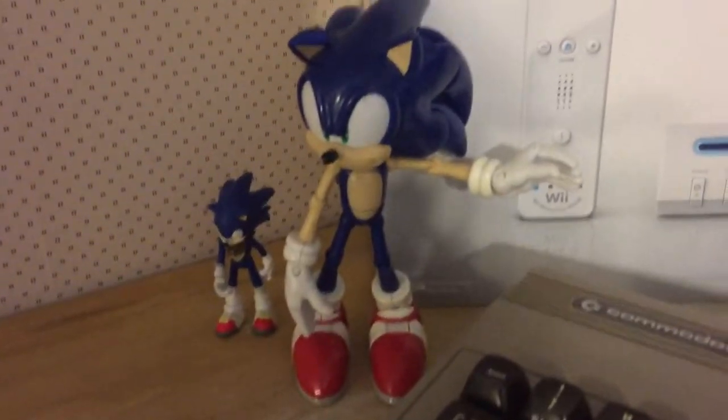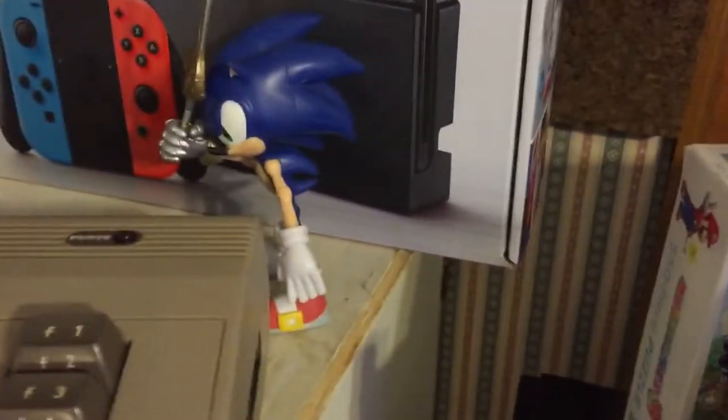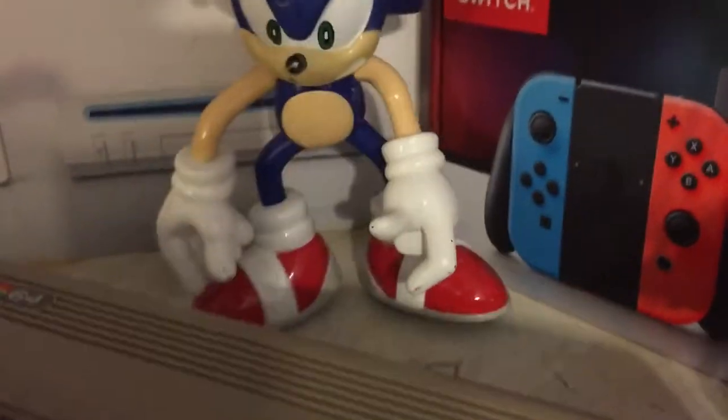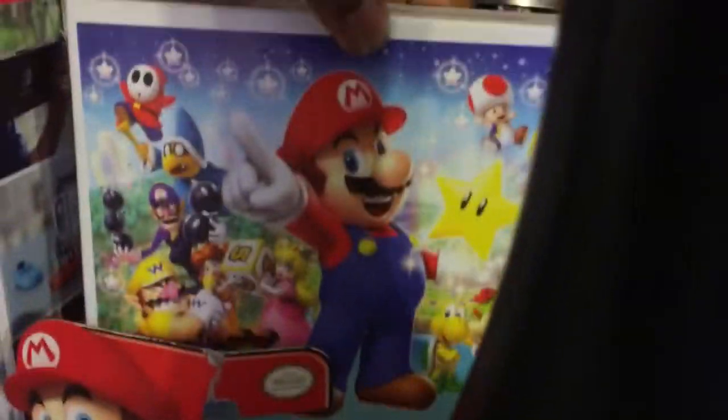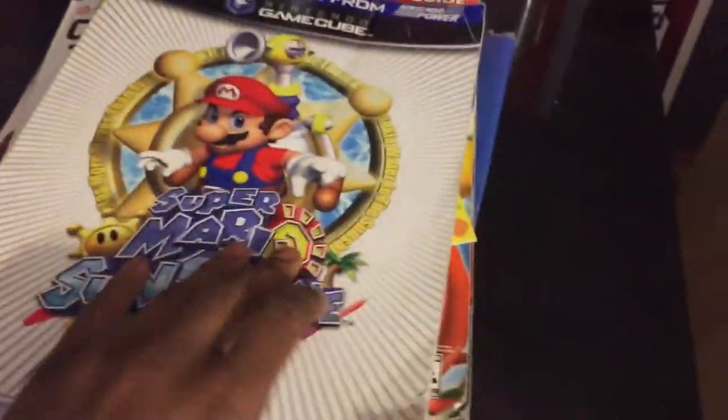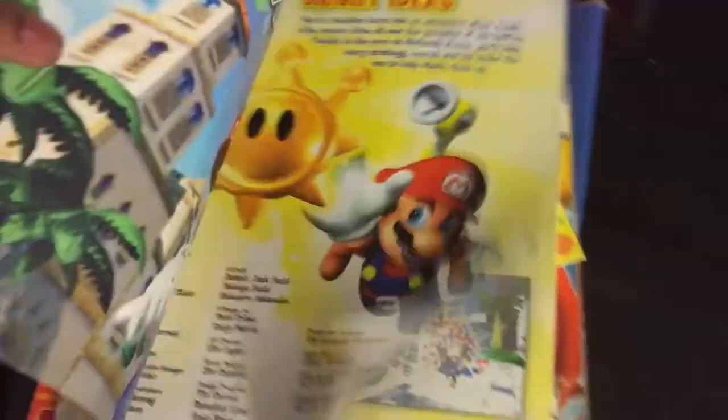And here are some Sonic figures and stuff. This one I found at a Goodwill. It's worth like $60 online. And here are all my boxes. And here's some model figures and stuff. And then some puzzles. Guitar Hero right there, and then here are some game guides.